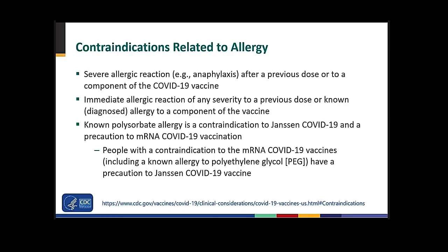I wanted to remind people of the contraindications to booster doses related to allergy. People have a contraindication to subsequent vaccine doses if they had a severe allergic reaction, such as anaphylaxis, after a previous dose or to a component of the vaccine. People also have a contraindication if they have an immediate allergic reaction of any severity to a previous dose or a known diagnosed allergy to a component of the vaccine. I would also want to note that a known polysorbate allergy is a contraindication to the Janssen vaccine. As a reminder, if you have a contraindication to one vaccine product, you have a precaution to the other vaccine products. So for people who have a contraindication to mRNA vaccines, such as those that have a PEG allergy, they would have a precaution to the Janssen vaccine.